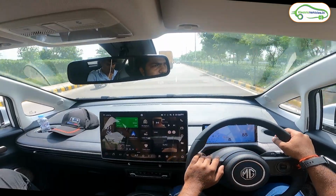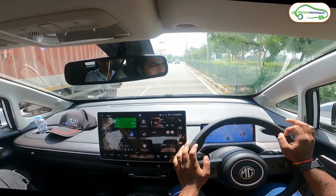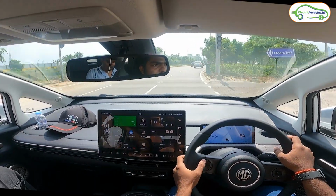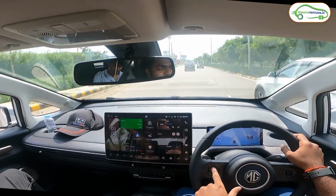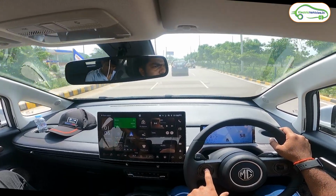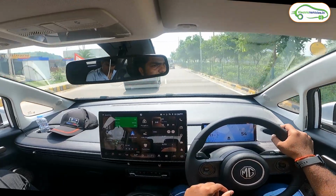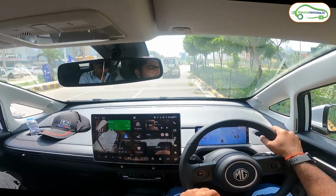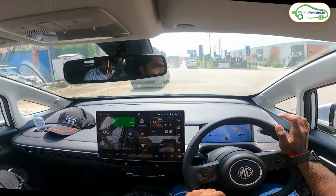This electric car also has cruise control. It doesn't have any ADAS functions, but they give a cruise control. So now let's test the cruise control. Here is the cruise control button, and to engage the cruise control you have to click this button towards the downside. Cruise control doesn't work when you are under 40 kmph, so you have to be above 40 kmph to use the cruise control. Let's test the cruise control in a while. There is a bit of traffic over here.